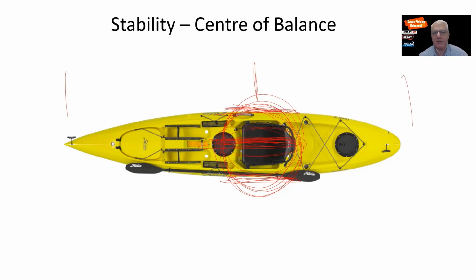What affects the center of balance is when people put eskies behind the kayak. So you might put an esky here and have some more gear stacked back here, and you've got your fishing rods out here. That all affects the center of balance.